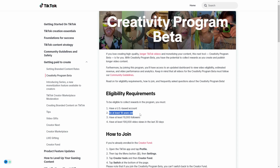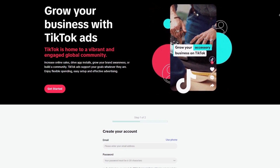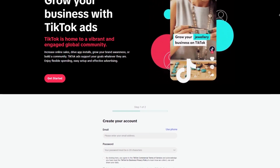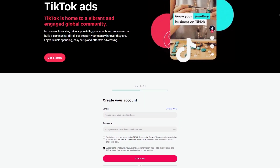Now you must also be at least 18 years old, you must have at least 10,000 followers, and you must have at least 100,000 video views in the last 30 days. So if you do meet all those requirements, that means you will be able to apply for the TikTok Creativity Program Beta. The Creativity Program Beta actually allows you to earn up to 20 times more than the original Creator Fund. So if you are posting on TikTok with monetization enabled, it is definitely a good idea to join the Creativity Program Beta.